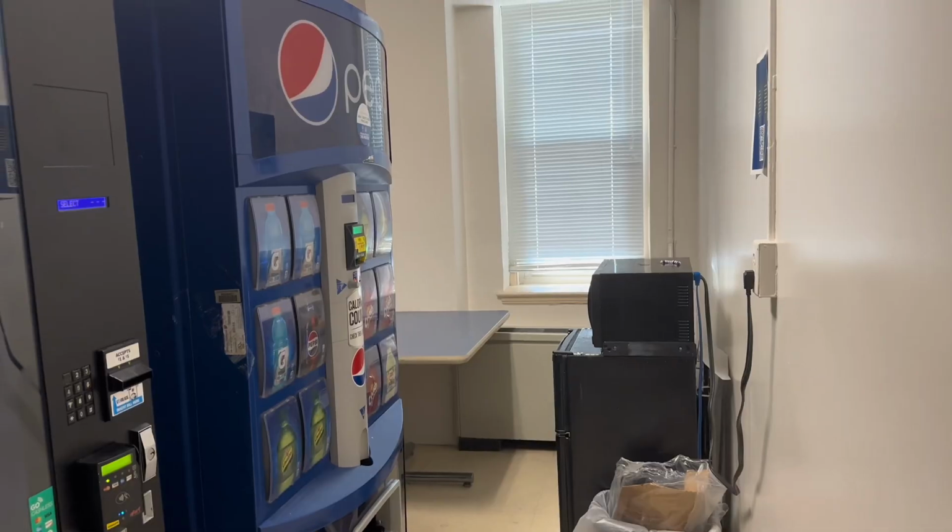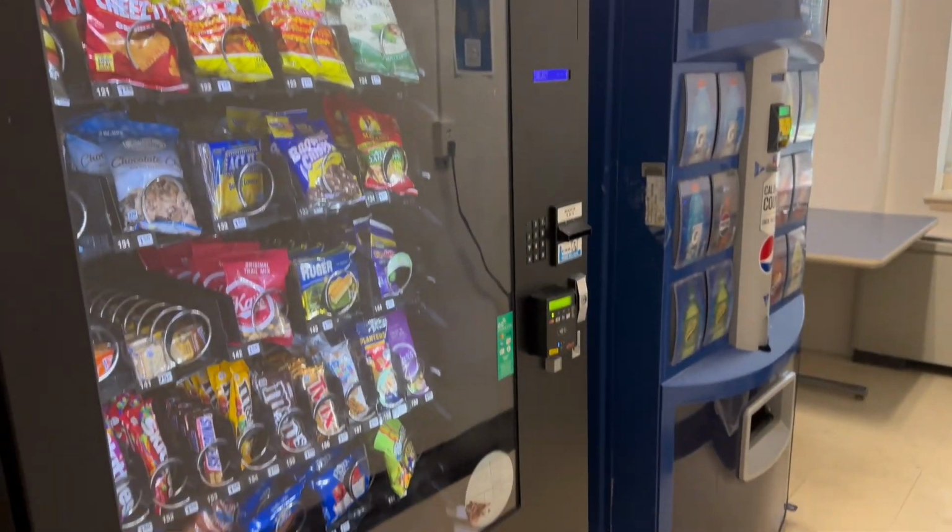I also had vending machines. There were 2 vending machines downstairs on the 1st floor. The thing about these vending machines, though, is they like to work when they feel like it. If them vending machines don't feel like working, they won't work. I would keep a couple dollars on me sometimes, because sometimes the vending machines like to say cash only, and you really will be out of luck.